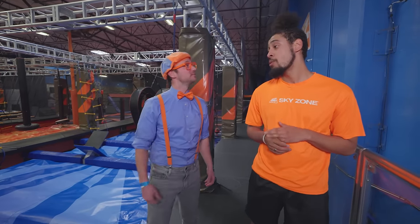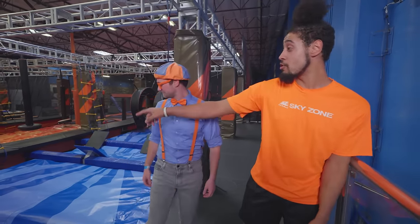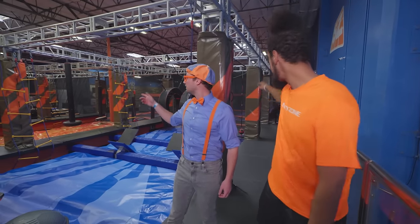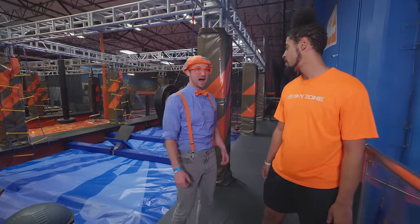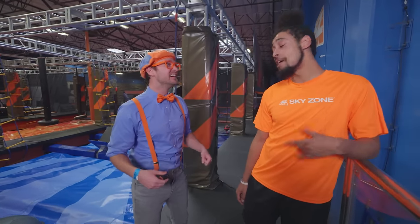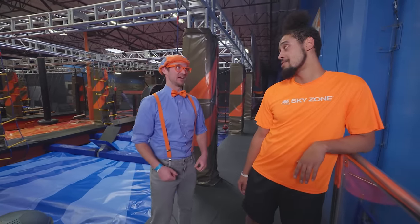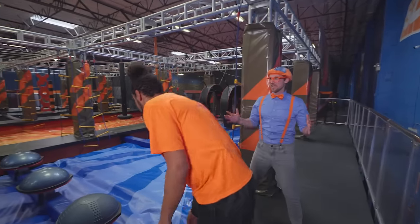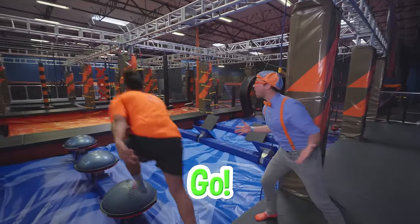How do you do this one? Well, this one starts off really simple. You just bound across these half circles right here, and then you're gonna go all the way to the end, loop back, and finish right back here. Wow, so it's like a race, and I think I'm ready. Are you ready? I'm pretty ready. You should start, okay? I'll start. All right, okay. On your marks, get set, go!